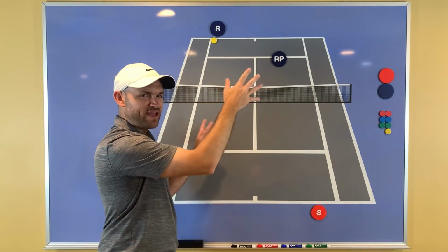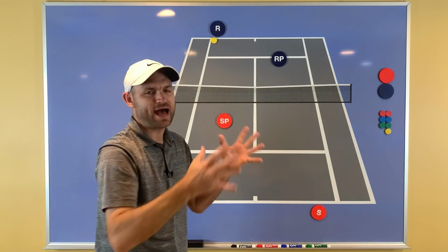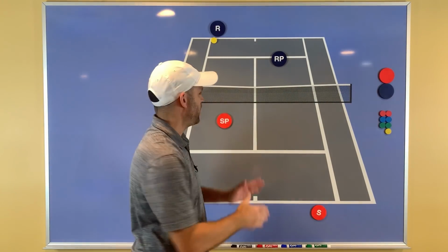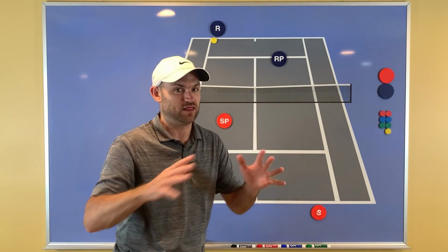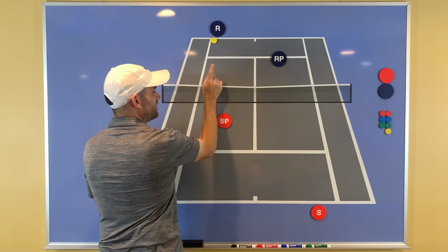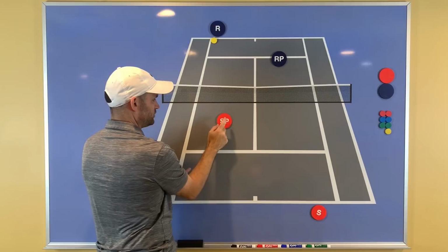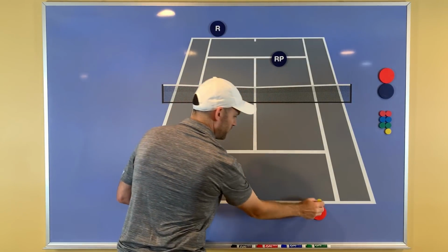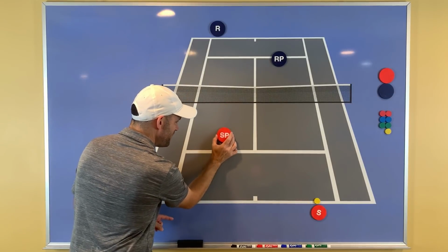Now, are there more advanced movements you can make at the net? Absolutely, where you almost draw a triangle with your movement. We're not going to talk about that right now. We're just going to move up and back, and that's going to be a lot better than just standing there. So very simple. You're going to move as if the ball is a magnet. So let's say this is you. You're getting pulled toward the magnet. Now the ball gets behind you. Now you move back.